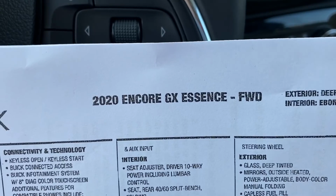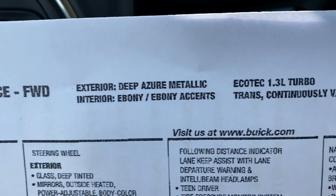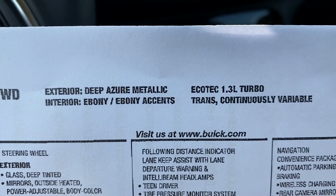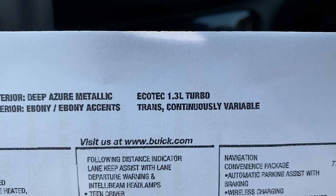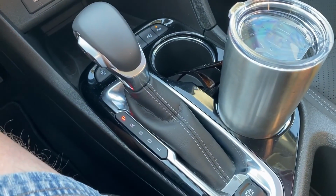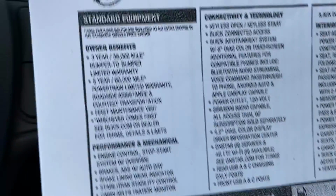2020 Encore GX Essence. This is the front-wheel drive, which means it has a continuously variable transmission. Deep Azure Metallic is your exterior color, Ebony Accents interior. It's got the 1.3 turbo and, like I said, the continuously variable transmission. That means there's no gears. The computer simulates that there's gears, but there's really no gears.